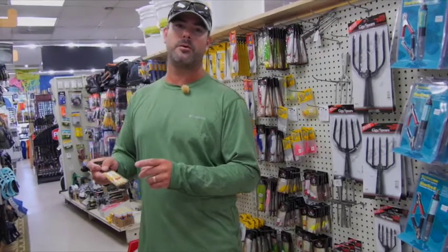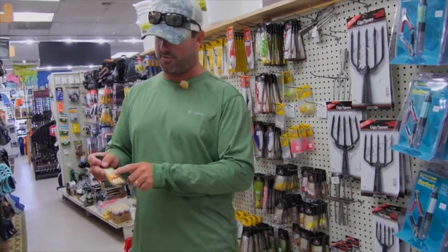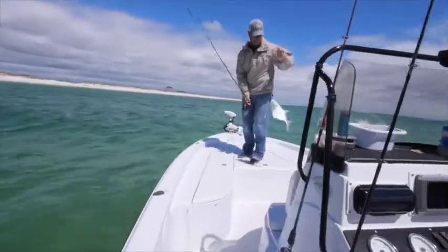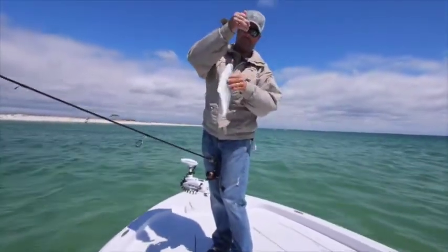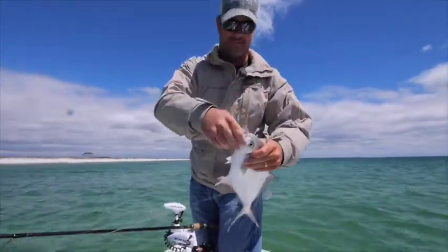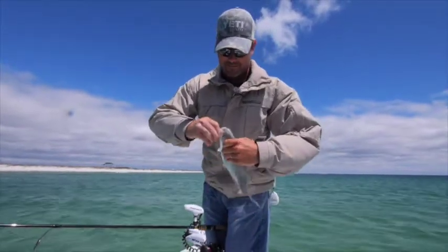The third lure that I always have on hand would be a pompano jig. I keep handfuls of these on the boat at all times. Obviously we use them pompano fishing on the beach, but we also use them when you see schools of bonitas busting on the surface or jacks busting on the surface. Everything will eat a pompano jig at some point. Very versatile, good to keep on the boat.